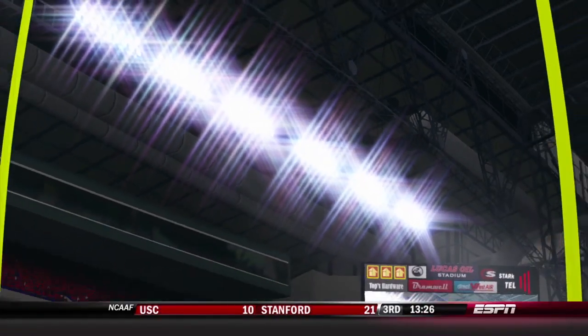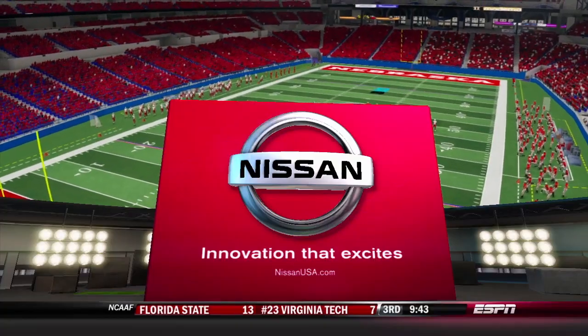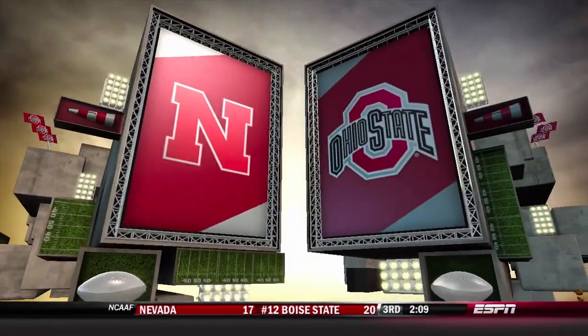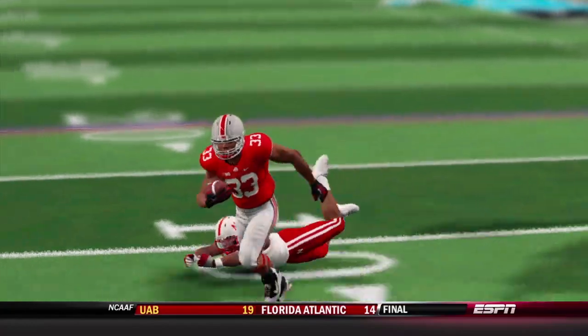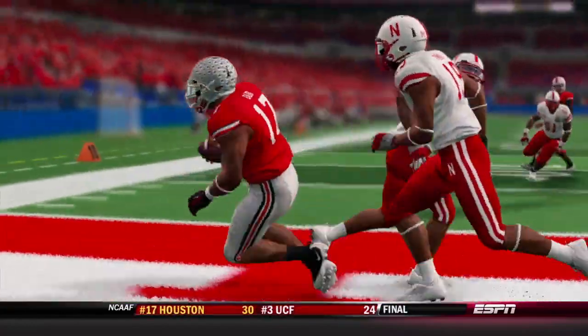Glad to have you with us in the studio for the EA Sports NCAA Football 14 halftime show presented by Nissan. Innovation that excites. Reese Davis and David Pollack here, completely locked in on that first half. This game looks like blowout city. I don't think I'm crazy, David Pollack.